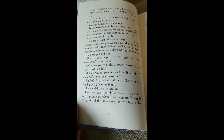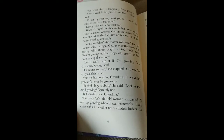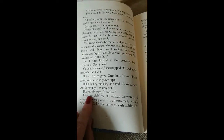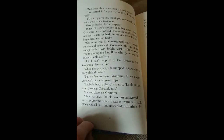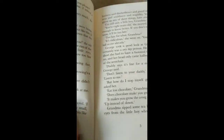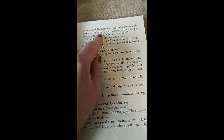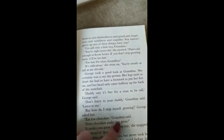"But we have to grow, Grandma. If we didn't grow, we'd never be grown-ups." "Rubbish, boy, rubbish," she said. "Look at me. Am I growing? Certainly not." "But you did once, Grandma." "Only very little," the old woman answered. "I gave up growing when I was extremely small, along with all the other nasty childish habits. Laziness and disobedience and greed and sloppiness and untidiness and stupidity. You haven't given up any of those things, have you?"